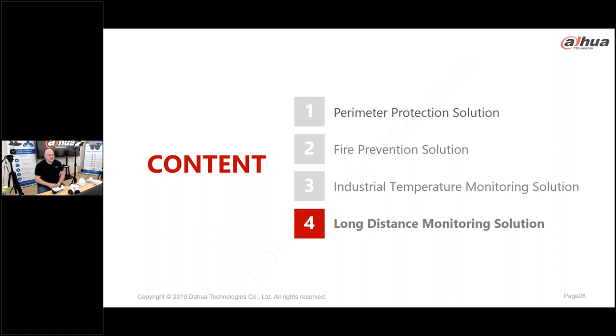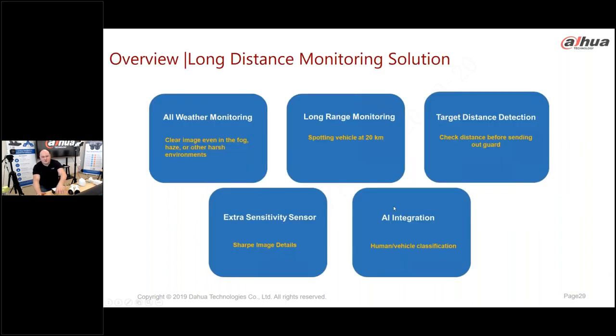So of course it's probably a pretty big camera, I can imagine, but if you needed it for the coastline, then of course this is the type of solution that you would definitely get. Okay, so let's just take a quick look. We got all weather monitoring, of course, because it's thermal laser, long range monitoring because of the laser technology, perfect. Target distance detection, yep, so we can tell the difference between any one particular item at any particular field of view. Extra sensitivity sensor, well, that's because it's got like three of them. And of course, the AI intuition, so that's human and vehicle classification.